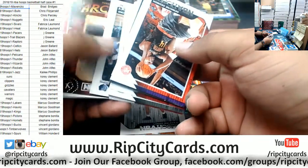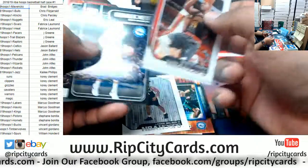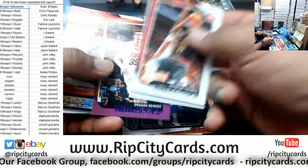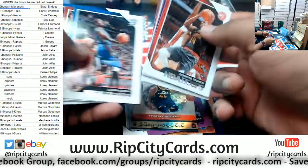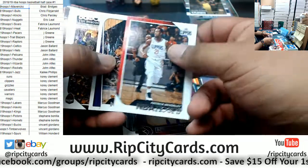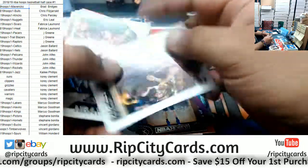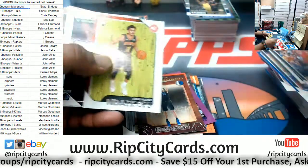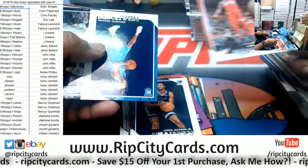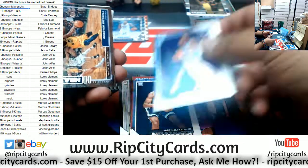I love when they put cards upside down. I like those amplifier inserts. The archaeologists are pretty cool too. Kobe, you gonna come out to play? Tracy McGrady came out to play. So did Porzingis. Let's see what big time rookie gonna hit.